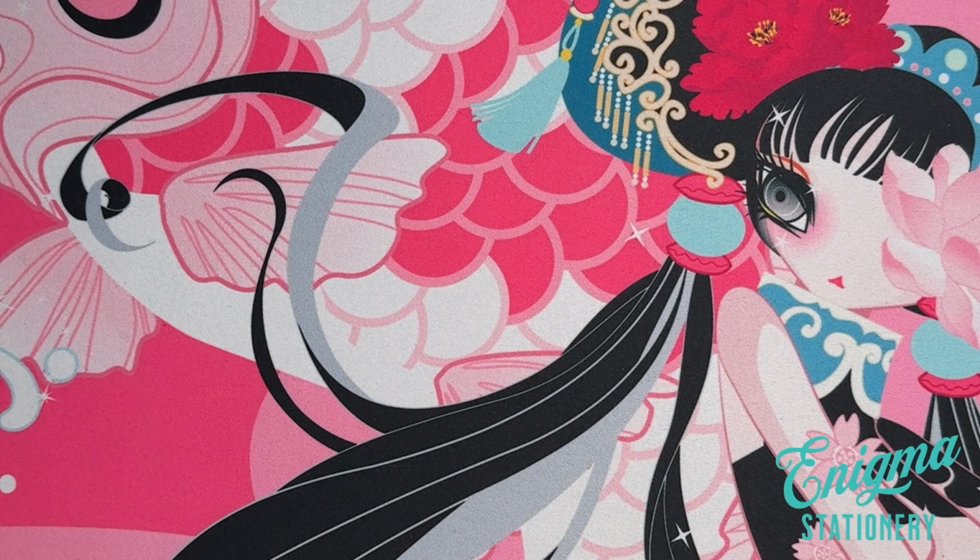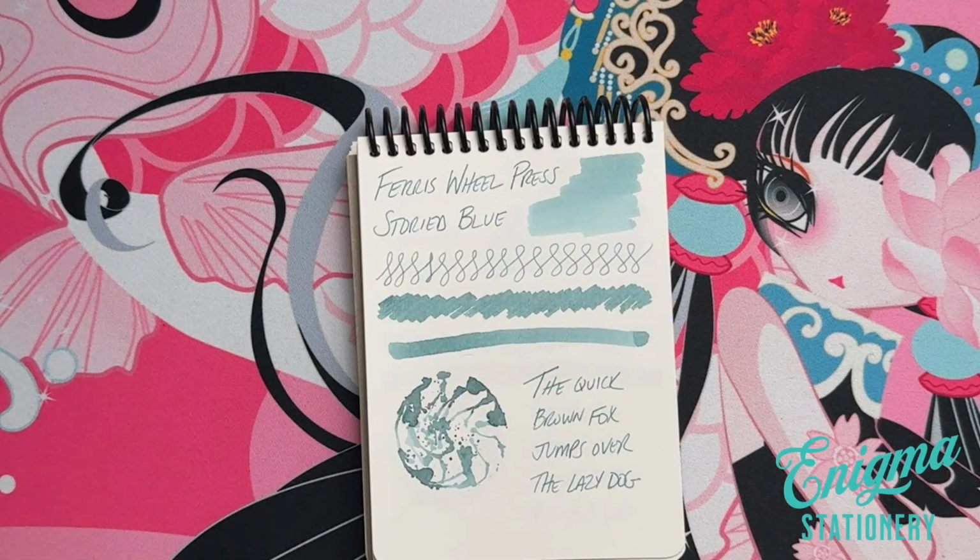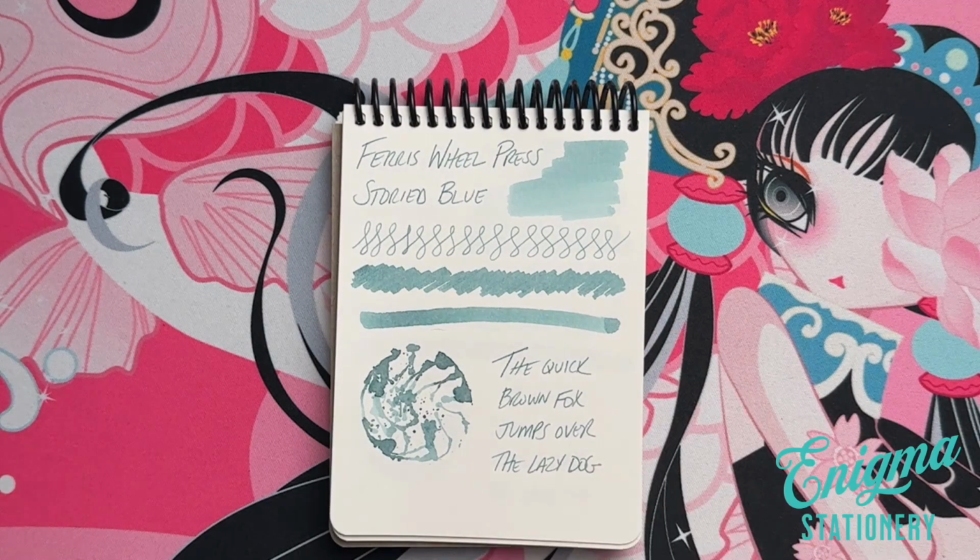The other add we've been working on for a little while and are going to be getting on the shop later today are some items from Ferris Wheel Press. It's a company out of Canada. Many people are familiar with their excellent inks. They also have some great sketch notebooks and other more art-focused supplies. But we've got a whole bunch of their inks and a few of their notebooks to start off with. Those will be on the shop by the end of the day today.